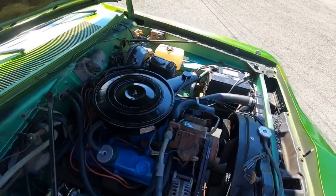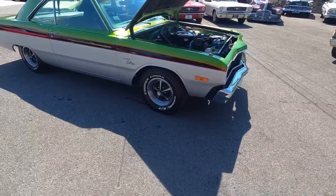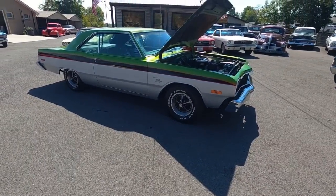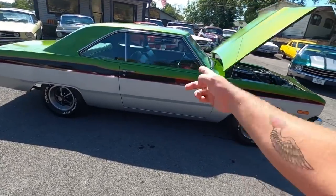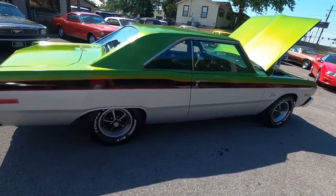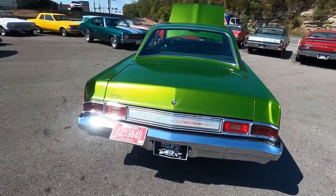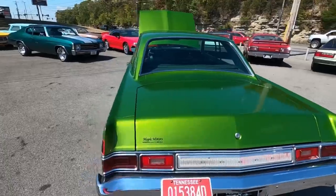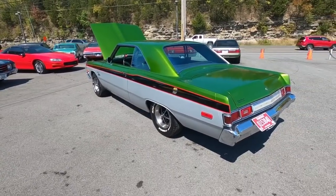It doesn't look bad up under here. This car is in great shape inside and out. Of course, I'm going to be picking out the flaws. That's why I do these videos. I'm going to be looking for rust, dents, scratches, chips. We're going to check the interior for rips, tears. We'll check the carpet. We'll see how this car runs and drives going up and down the road. How does it stop? What does it do when I floor it? How does it steer? Everything's going to be gone over just like I do on every car here.